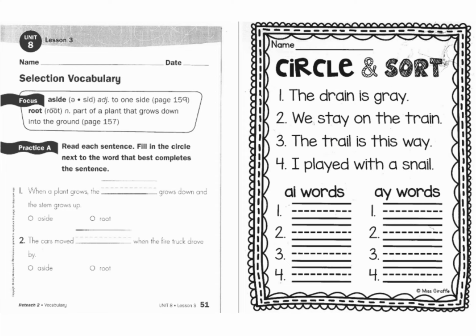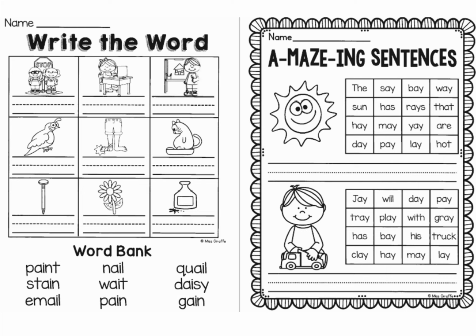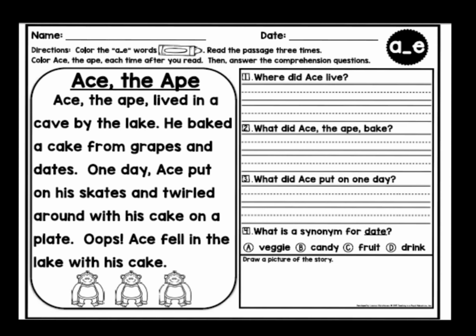Please be neat, grade 1, and you can't be neat if you're not sitting properly. Two hands, two feet, please. A-I, A-Y words, and in your emails to your parents today, tomorrow, and the next day, you are going to be practicing the different long A spellings in reading comprehension pages. So they're going to be attached to the emails. I would like you to do what it says.